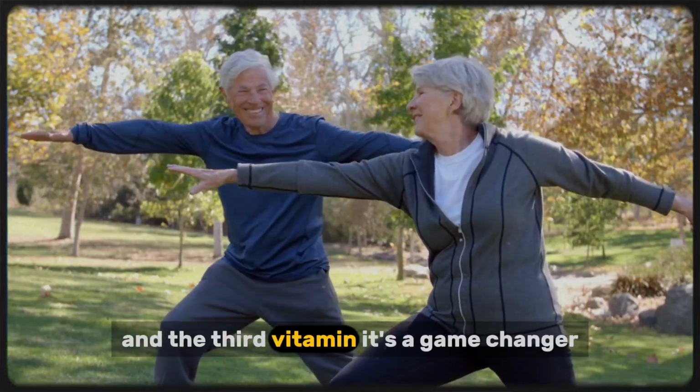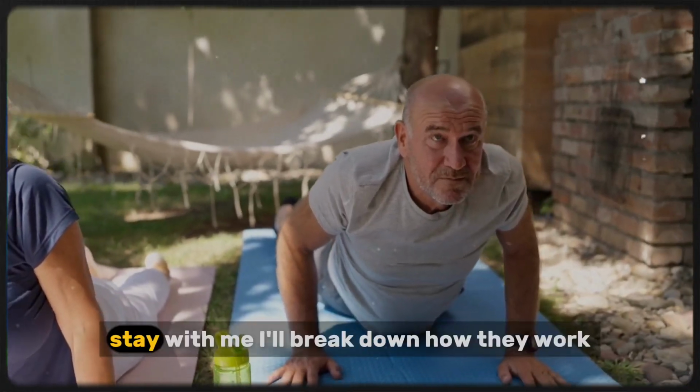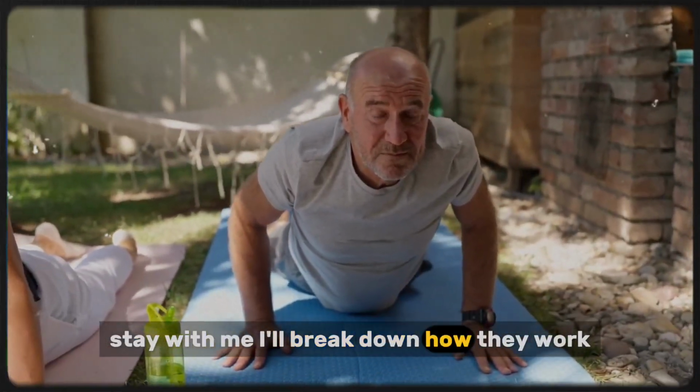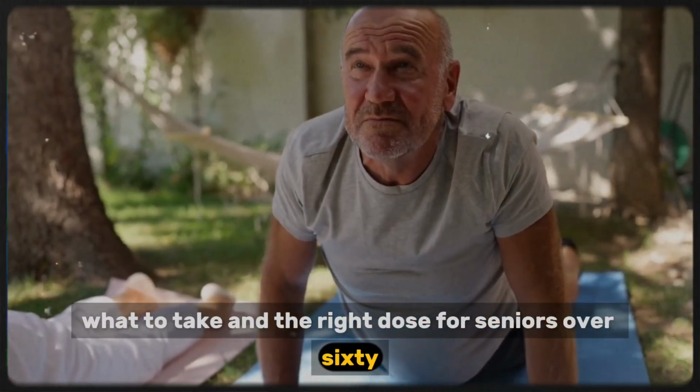And the 3rd vitamin? It's a game changer. It could literally save your life. Stay with me. I'll break down how they work, what to take, and the right dose for seniors over 60.